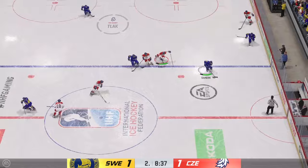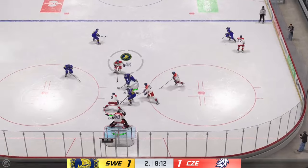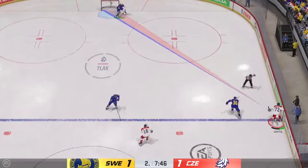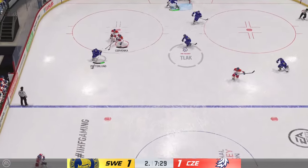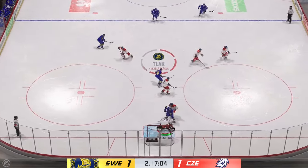Sweden's got the puck inside the defensive zone. Sandin's got it against the boards. Grabs possession of the puck. Absolutely fearless to step in front of that shot. Slides it up ahead from the right wing. He grabs the puck here at the point. Picked off by Zetterlund. Shot! Oh, stopped it! What a save on the play!